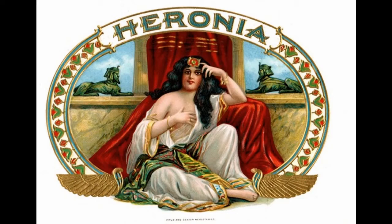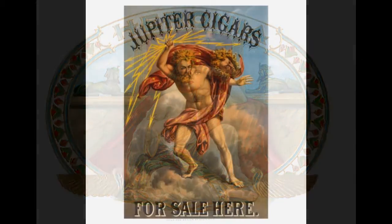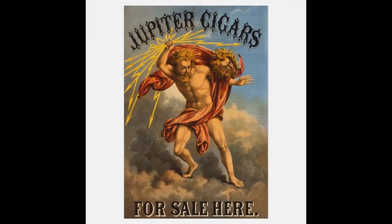That's like a common symbol, especially connected to the Phrygian cap and Lady Liberty. Jupiter, no surprise there. The sky god, the lightning is his weapon. So, for instance, Hades had the helmet, Neptune has a trident, and Jupiter has the lightning bolts. And again, this is one of the common symbols.